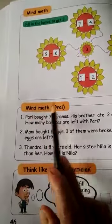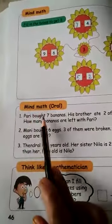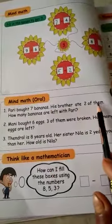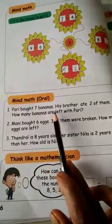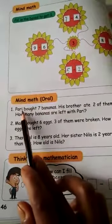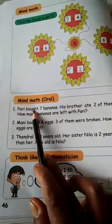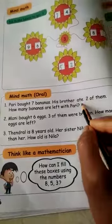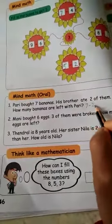Mind math. Oral. Pari bought 7 bananas. His brother ate 2 of them. How many bananas are left with Pari? That is 7 bananas he is having here. His brother ate 2. So 7 minus 2.